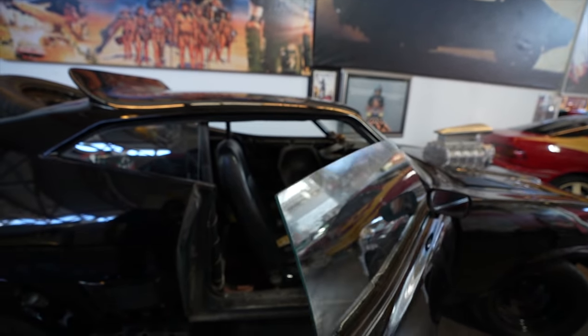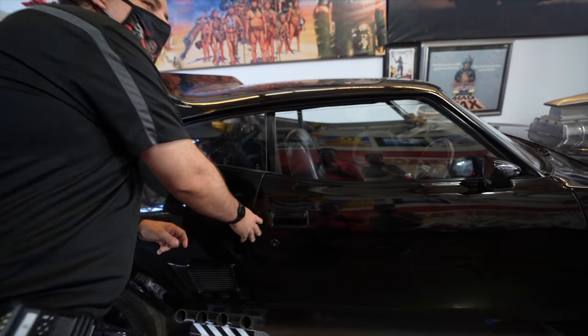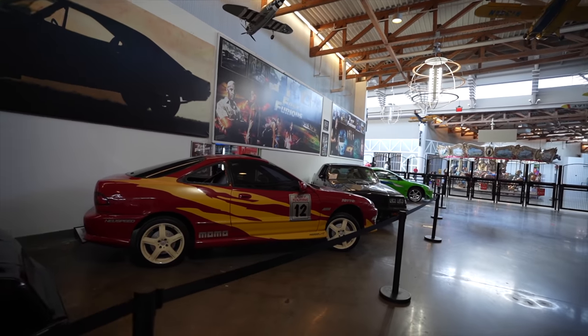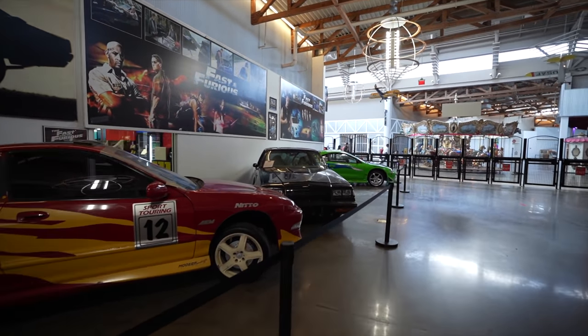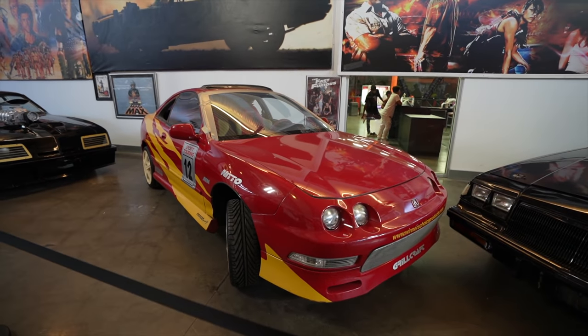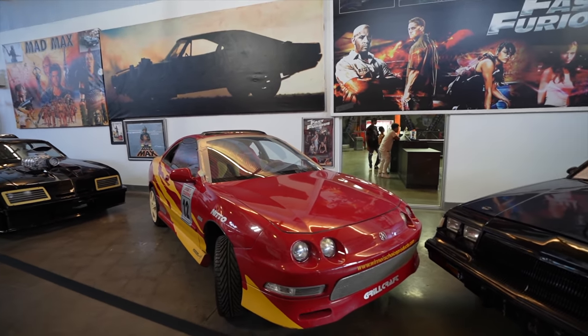Yes, George Miller, when he finished wrapping up Mad Max, he didn't have the money to pay everybody, so he gave this to one of his mechanics. These were all movie used. These were screen used here. This red one, if you notice this car is high up, that's because it doesn't have an engine or a transmission. It's just known as a background car.